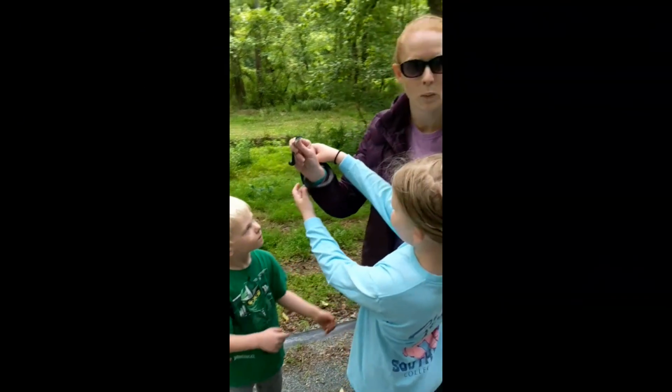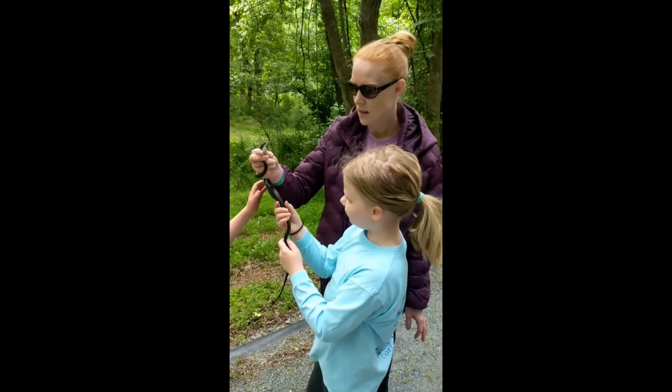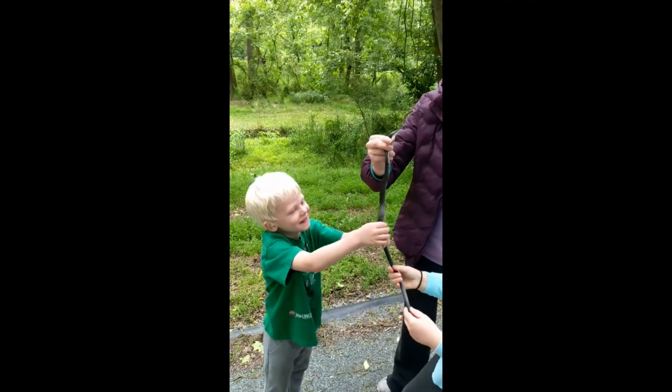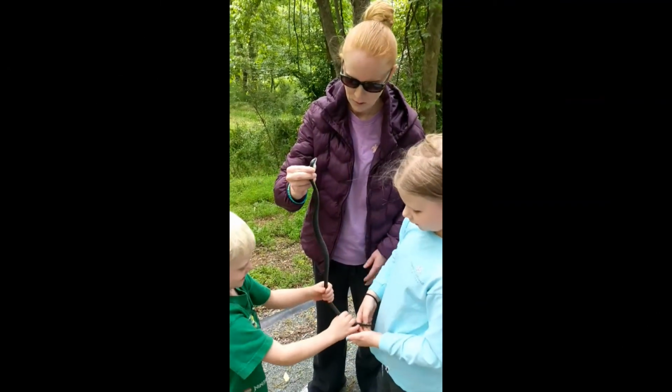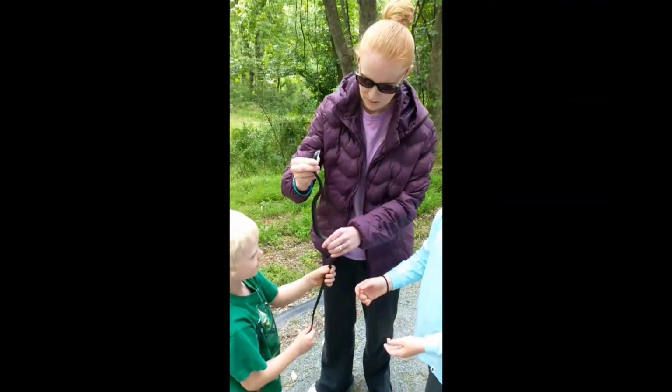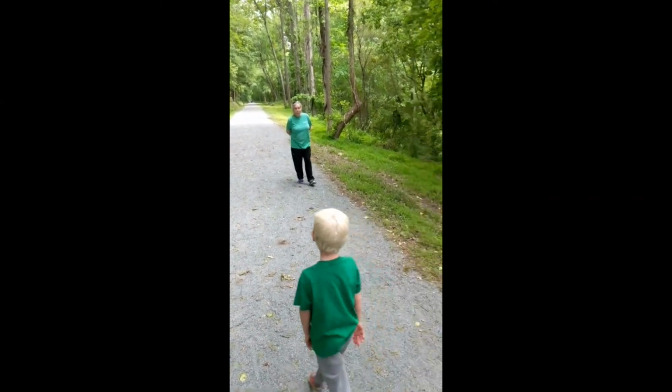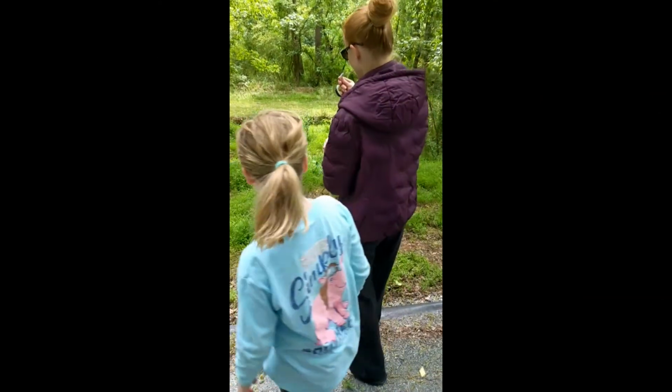All right, so we were walking on the Deep River Rail Trail. We found this little guy. He's a black snake. And we're going to let him go. Put him over here in the grass, okay?